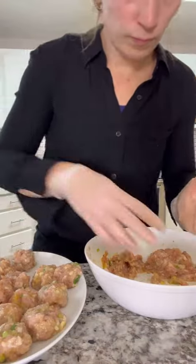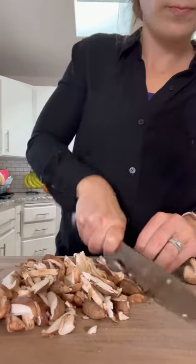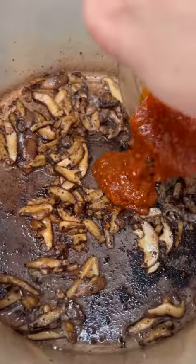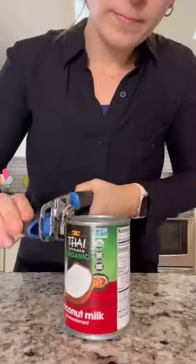soup is. The chicken meatballs are mixed up with tons of garlic, ginger, green onions, lemongrass, salt, and pepper. The soup base starts with shiitake mushrooms, curry paste, brown sugar, vegetable broth, and creamy coconut milk.